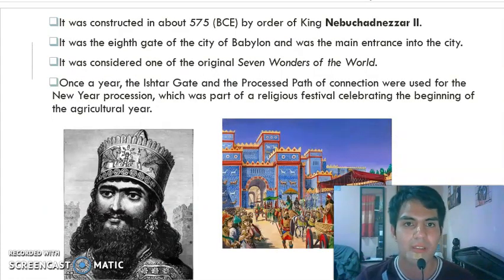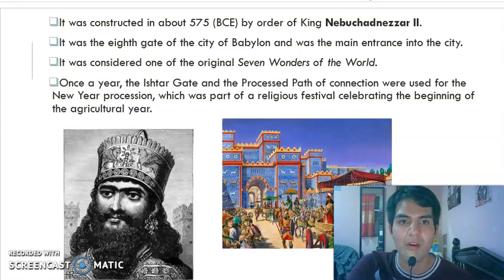The Ishtar Gate was constructed in about 575 by order of the king Nebuchadnezzar on the north side of the city. It was the eighth gate of the city of Babylon and was the main entrance into the city. The Ishtar Gate was part of Nebuchadnezzar's plan to beautify his empire's capital. The magnificence of the Ishtar Gate was so well known that it was considered one of the original 7 wonders of the world.